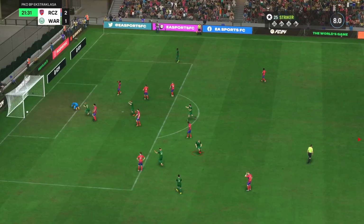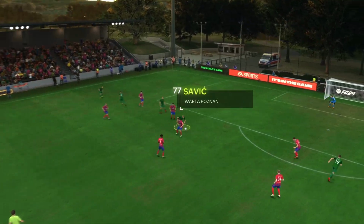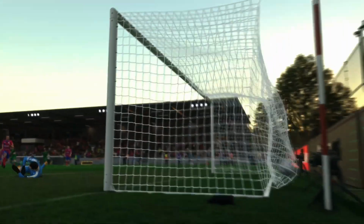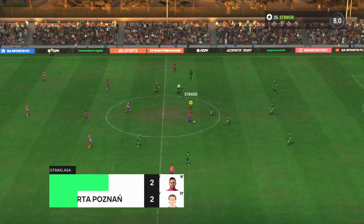Oh, there it is! A back and forth sort of match. Now they're level again. The lead lasted merely minutes. Well, just watch this again. A change of pace, a change of direction, and a decent finish. That's a very good goal. So underway again at 2-2.